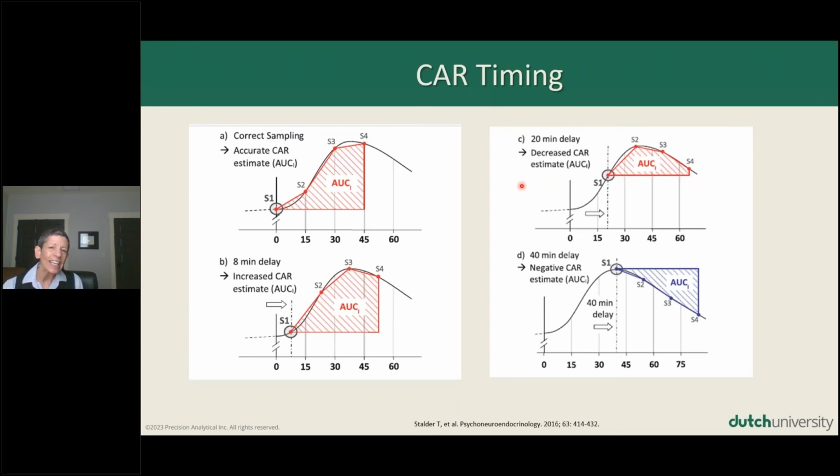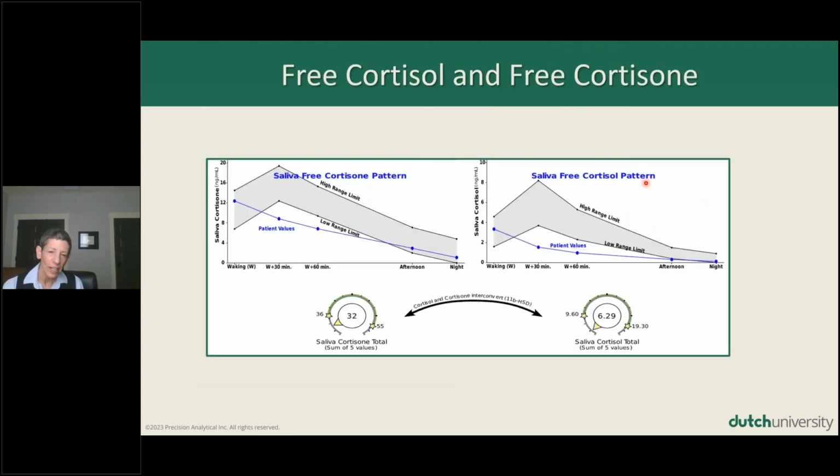If you wait even longer, your 30 minutes is going to be here and you're going to get a decreased cortisol awakening response. And if you wait even longer, you're going to get a negative cortisol awakening response. So let's look at an example here. And I showed this before. Here is a negative cortisol awakening response. This automatically should tell you that the patient did not do the test correctly.